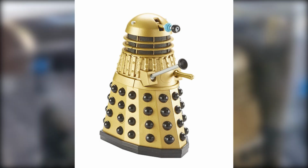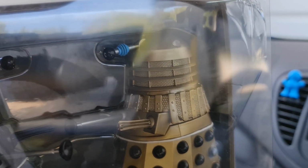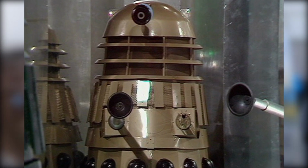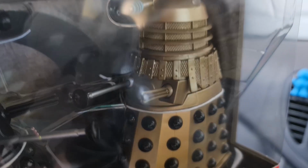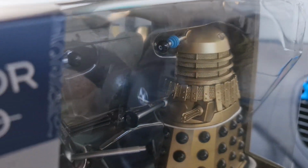I'm not sure if the eye was correct there. At one point it had the wrong lights, but the main issue was that the neck grid here was painted black, where in fact on this prop it was gold, it was just all gold, and we finally got a release of that that's accurate. Also the ball joint for the plunger used to be gold as well, and that's now the accurate silver.